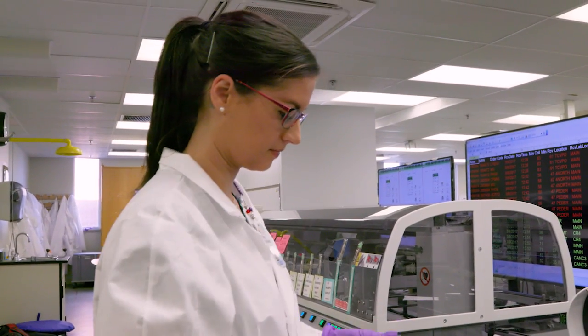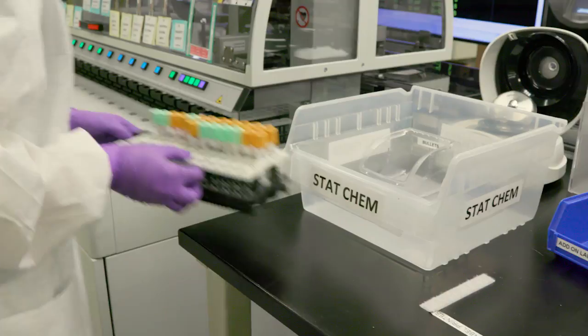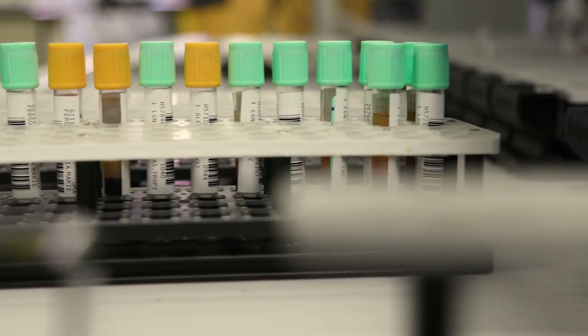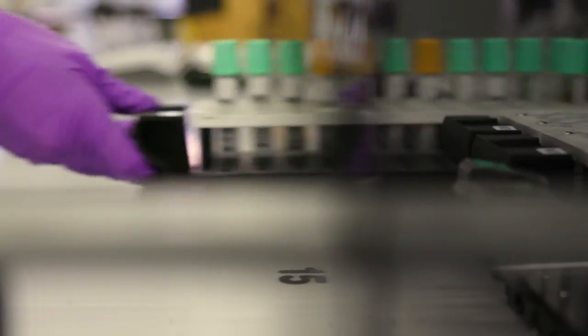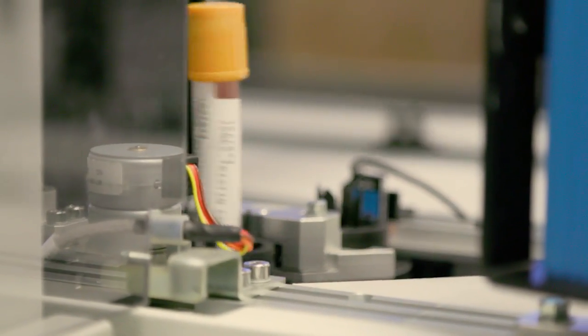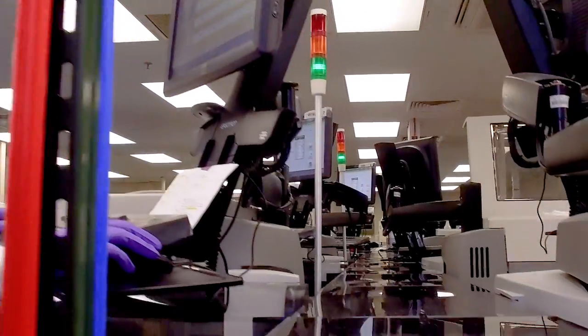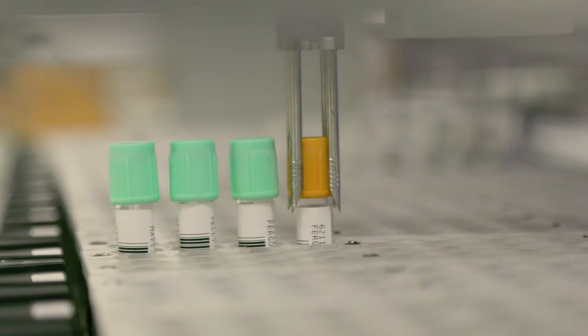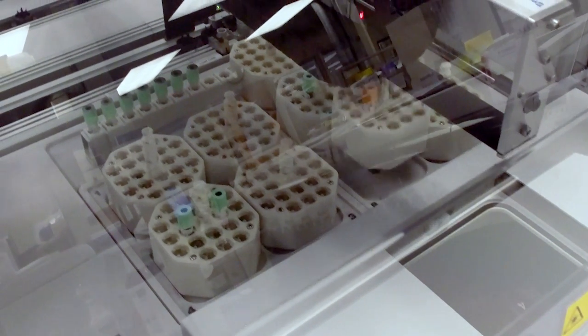Now what we do is we bring samples up, put them in a rack, they go on the input module of that automation system, and at that point, the system will read the barcode that is on the tube, and that barcode tells it what tests need to be performed. And at that point, it'll then put it on the automation line, it centrifuges the sample if it needs to be centrifuged, and then it puts that sample back on the automation line, moves it around, takes it to the appropriate analyzers. The samples are taken out of the tubes at that analyzer, puts the tube back on the line, goes to the next analyzer.